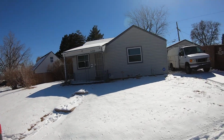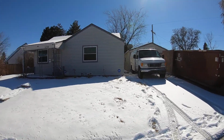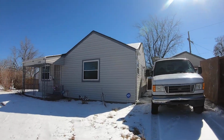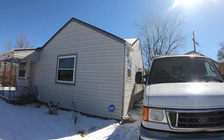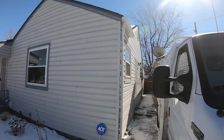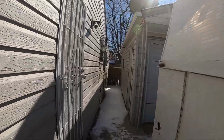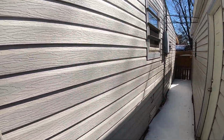So I am outside of a house in Denver that we are doing a fix and list deal on. This one, I think the total was around $40,000. We're doing a new kitchen, new bathroom, opening the wall between the living room and the kitchen. So pretty typical cosmetic upgrade.